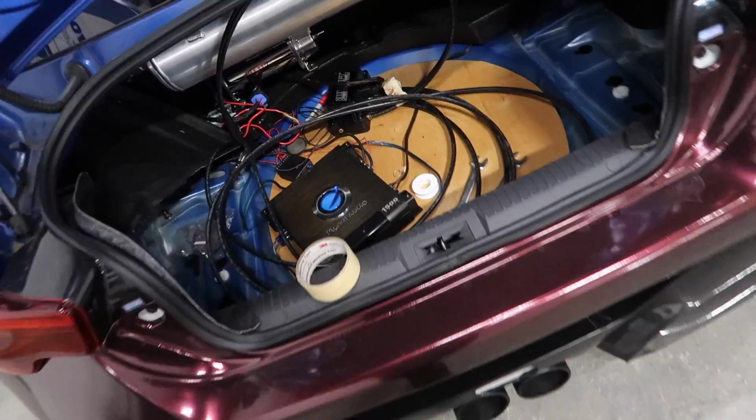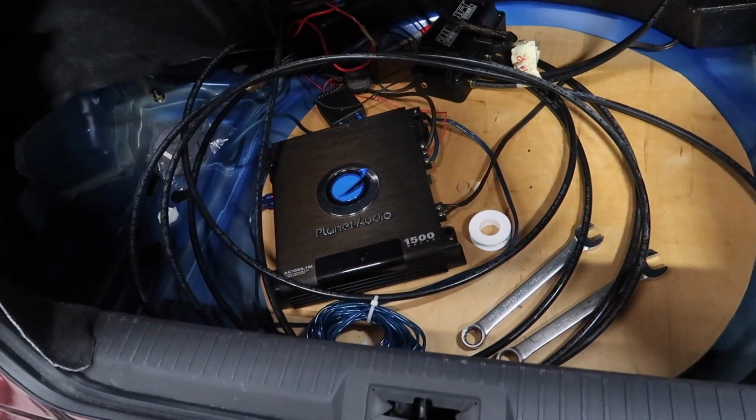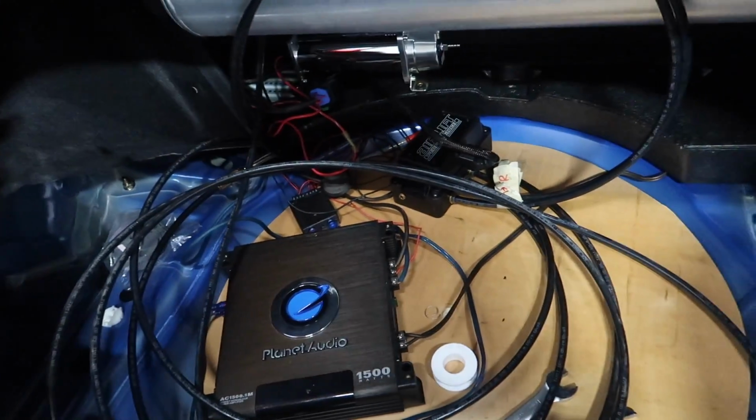I'm gonna try and come up with something different for the audio. It's something I can't give up. I can't take the sub out of this car. That's one thing that I really, really like about it. But as far as starting all this, it's just a mess. I guess first things first, we probably just gut the whole thing and start again.